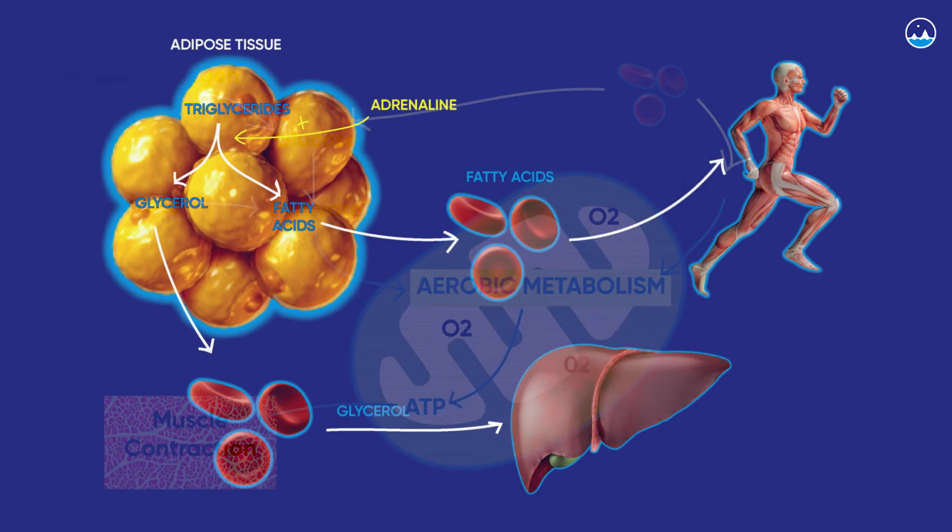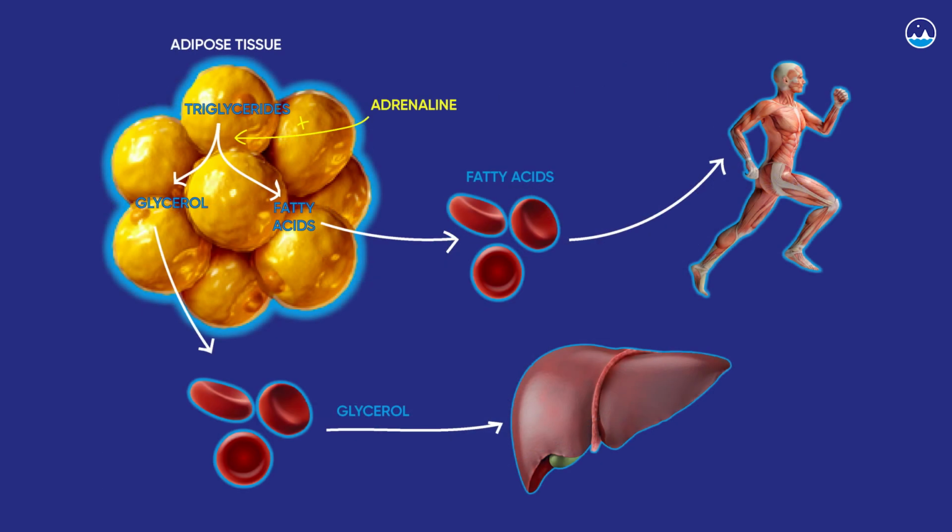Okay, let's now talk about fat metabolism. Fats are stored in adipose tissue in the form of triglycerides. Our body has a huge store of potential energy. An average 70 kilogram person has about 130,000 calories of potential energy. During exercise, adrenaline stimulates the breakdown of our fat stores, releasing fatty acids into the blood. That then is taken up by active muscle cells for oxidative metabolism under aerobic conditions.